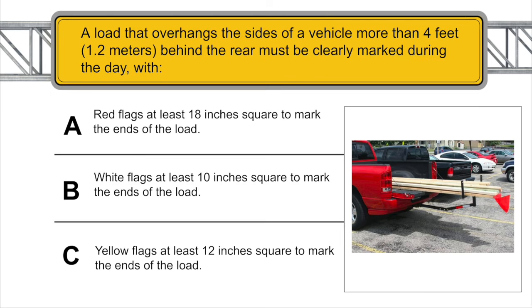A load that overhangs the sides of a vehicle more than 4 feet (1.2 meters) or extends behind the rear must be clearly marked during the day with red flags at least 18 inches square to mark the ends of the load.